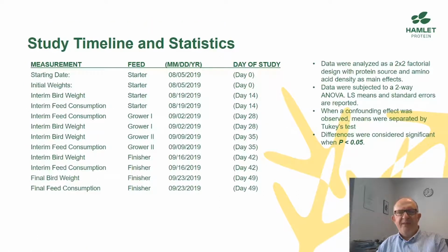What about the study timetable? So we assessed the weight of birds and feed consumption on days 0, 14, 28, 35, 42, and 49. And data was analyzed with a factorial analysis, and in case of significant interactions between the two main effects, we compared means by using a test.